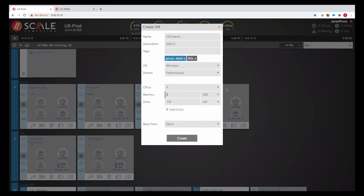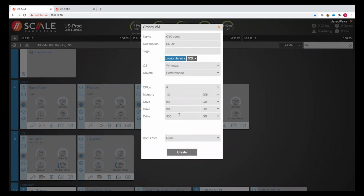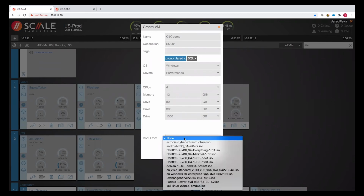Then typical virtual resource allocation here. So let's say we want to give it 4 virtual CPU, 12 gigs of RAM, maybe an 80 gig system drive, maybe a 300 gig drive for logs, and let's say hypothetically a terabyte data drive since this is hypothetically a SQL workload. Again, I already mentioned this, but just to reiterate, all disk is thin provisioned. So we're not going to all of a sudden consume over a terabyte of capacity here. Capacity isn't actually consumed until data is written.